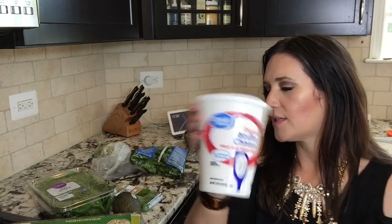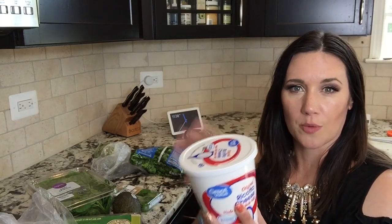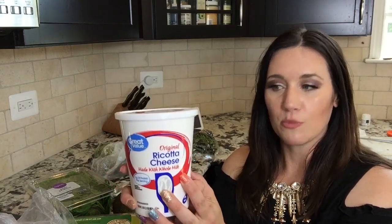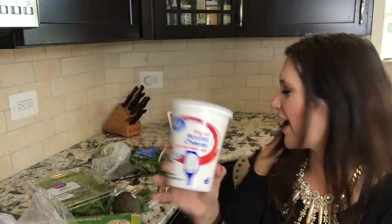I said in the store already, but the macros: 1/4 of a cup is 3 carbs. The other packaging is deceptive because it looks higher end. Get the generic version. Less carbs, less sugars, less is more. So this is the one that I got.